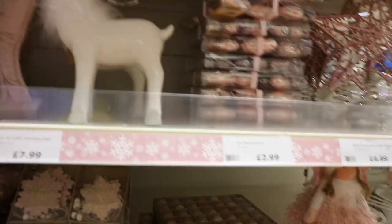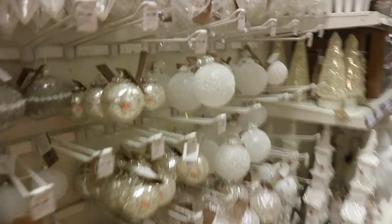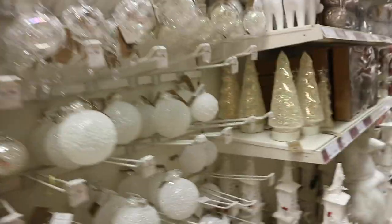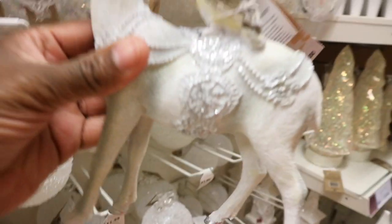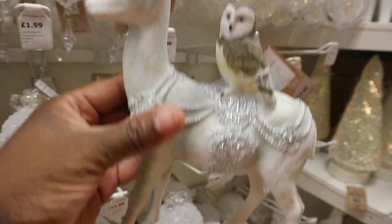Pretty. These are more whites. I love this section. But I won't do this kind of section. This is so girly. So, so girly. Yeah, I like some kind of masculine. Oh, that's quite affordable. Yeah. Sorry. This. You'll never see an owl on top of a deer, would you?